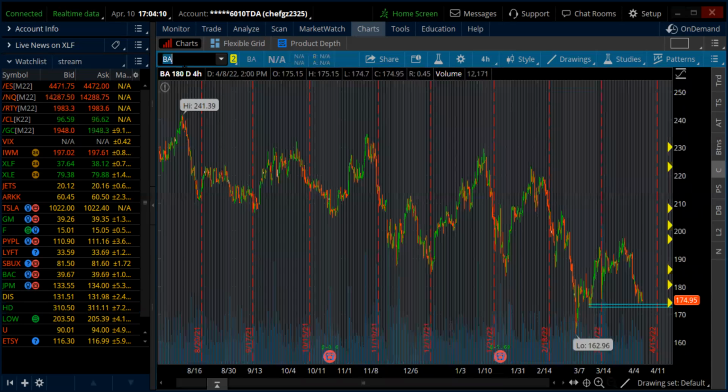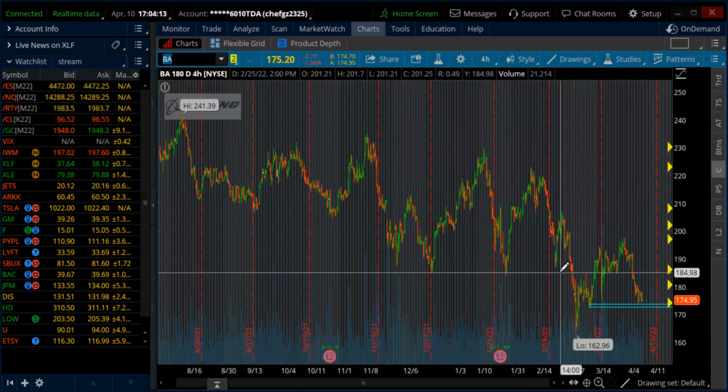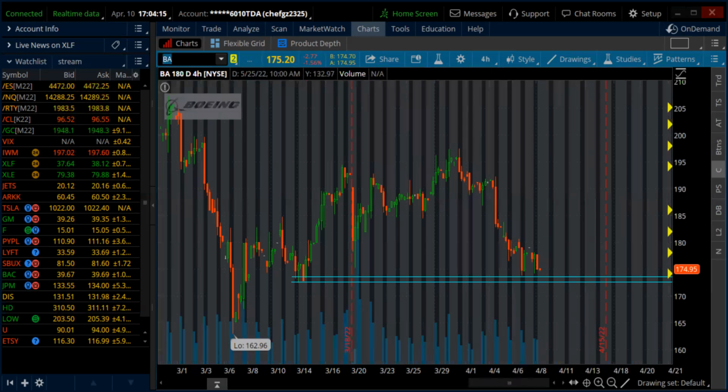The next one is going to be BA. It looks like the futures are coming down right now too. So who knows? We might gap down. We might see a nice gap down over it. I'm actually in calls on some tickers, so hopefully it's not too bad, right? All right, so the lowest that I want to buy BA is right here.